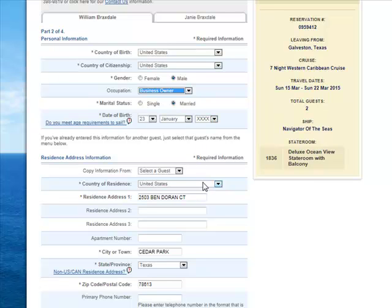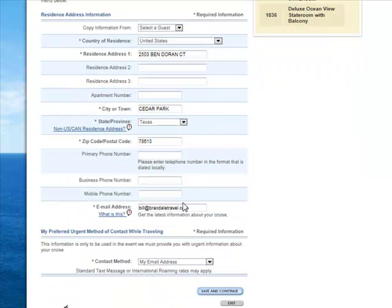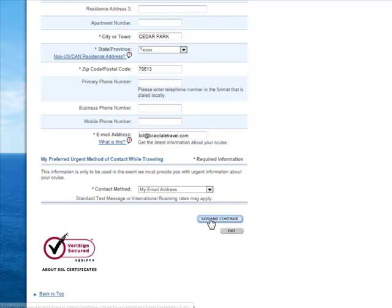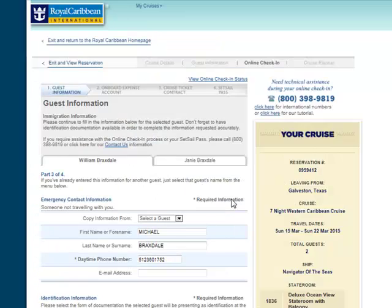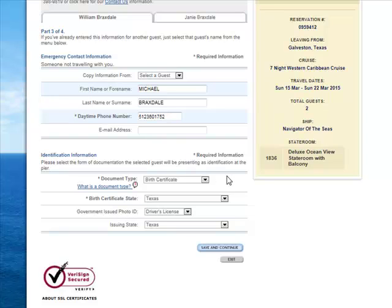And then your address and country of residence and your email address. Once you've done that, you can select if you'd prefer them to contact you some other way than your email address. Then you can change that. And when you go to the next page, it's going to be your contact information for your emergency contact, somebody that they can contact in case they can't get hold of you, that they can get hold of you through an emergency contact. Then your document type.